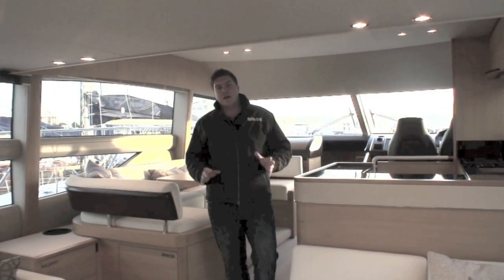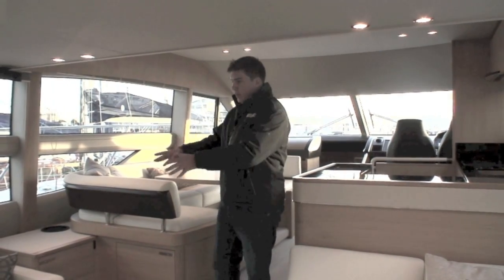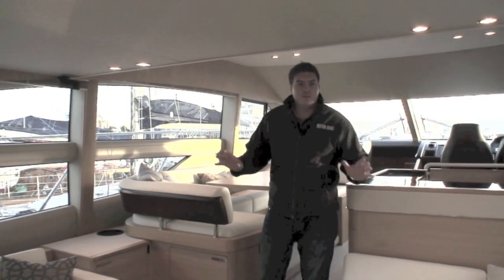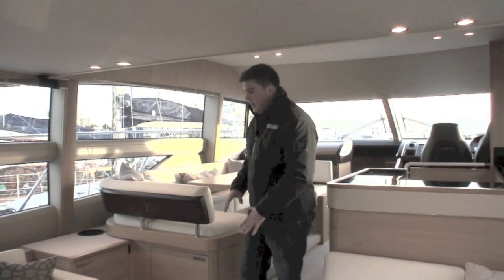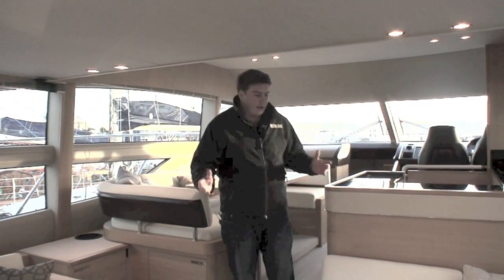So the saloon is where we see one of the biggest differences over the old boat. First of all, formerly this was just a side table, no seating at all. This layout is much more sociable. You've got the U-shaped seating here, and you've got this large sofa so that people can sit opposite each other and talk and have a drink, etc.